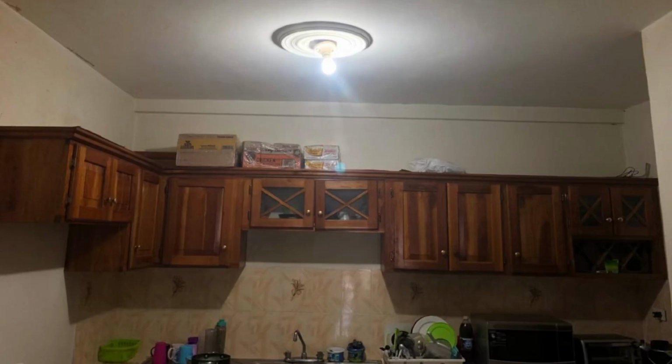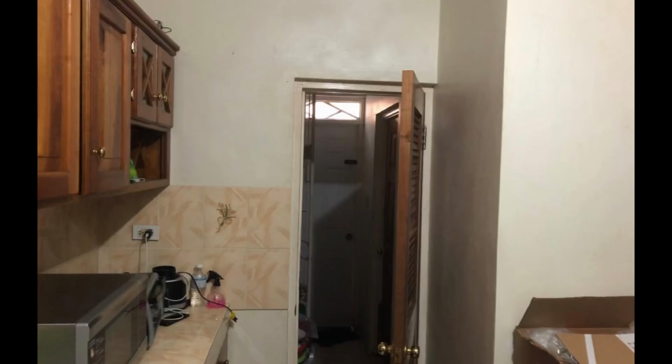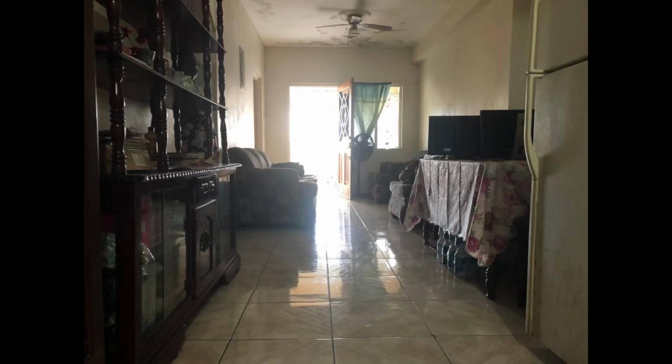As you can see, the home already has cabinetry and so on built in the kitchen. It is tiled and it's not in too bad of a shape, just needs some renovations. Not bad at all. So again, this one is going for 14,621,450 Jamaican dollars or 95,000 US dollars.